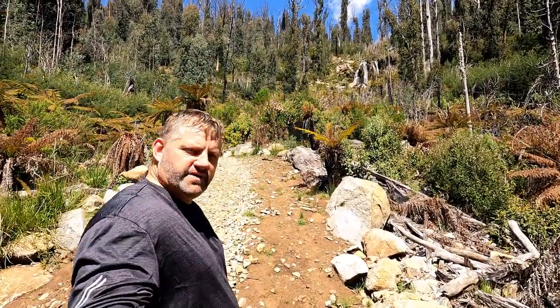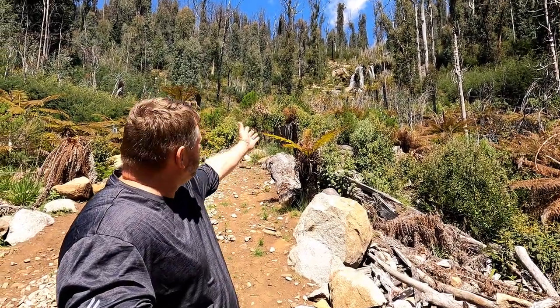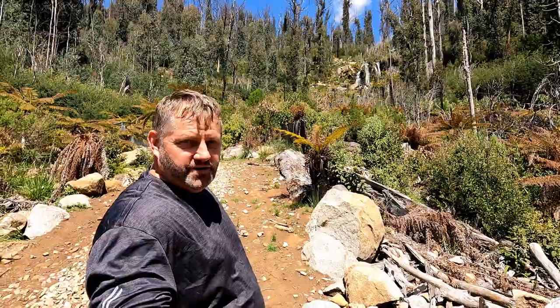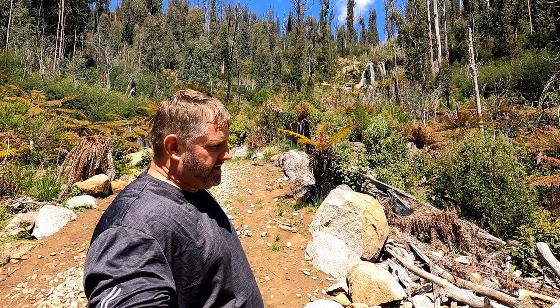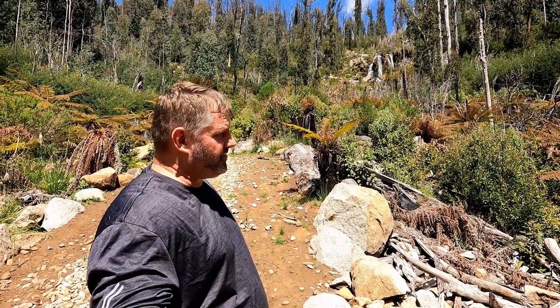Yeah, it's beautiful country up here. No one knew these waterfalls were here for the longest time, even the locals. And they were discovered during the last lot of bushfires that went through here.